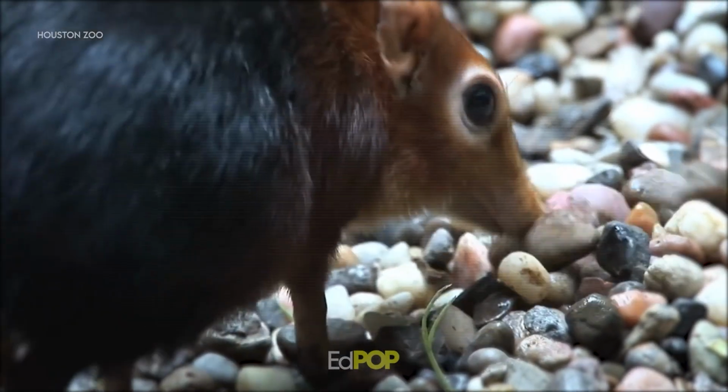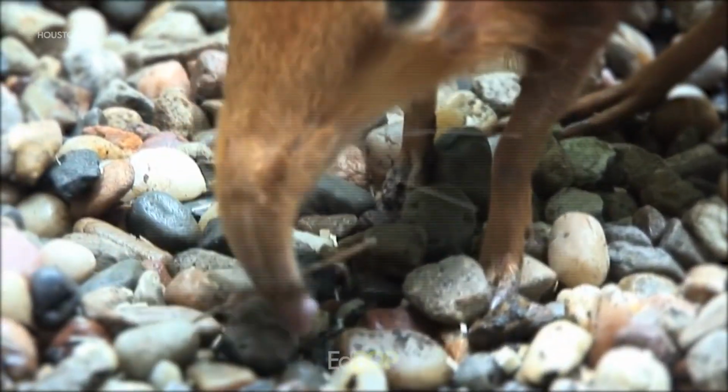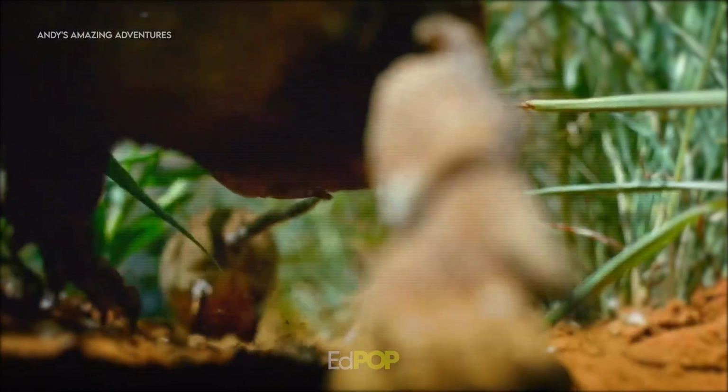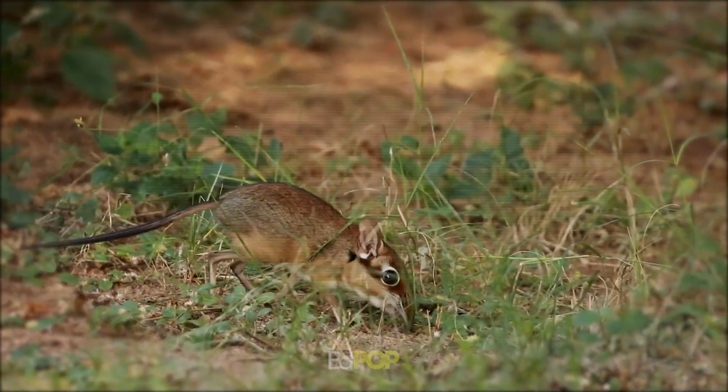To keep them safe as they spend their day looking for bugs to munch on, some of these little bastards have even been known to dig a series of tunnels and pathways through their environments. These paths then act as pre-planned escape routes when predators show up. Elephant shrews are excellent at planning ahead.